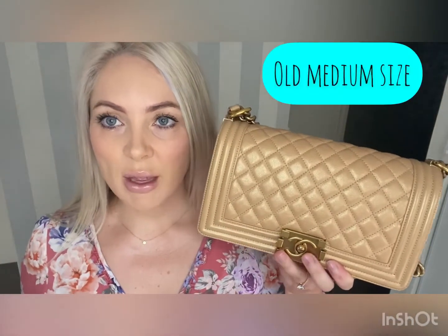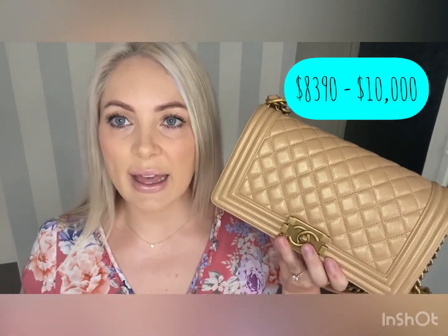So this being an old medium size, the price for this size now retails from 8,390, the entry level starting price point, going to about 10,000. That depends on whether there are imitation pearls, diamantes, embellishments, what the leather is, the fabric, the tweed, etc. Every single different combination will be a different price, but the entry level for a normal lambskin or caviar of this bag is 8,390. The one I have is the iridescent gold goatskin. Obviously this would be a different price, but this one was purchased years ago, so it's no longer available anyway.